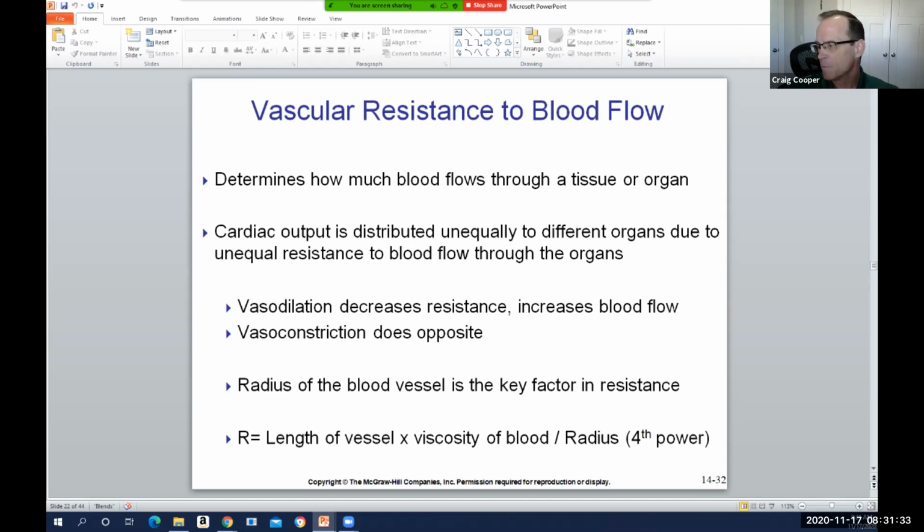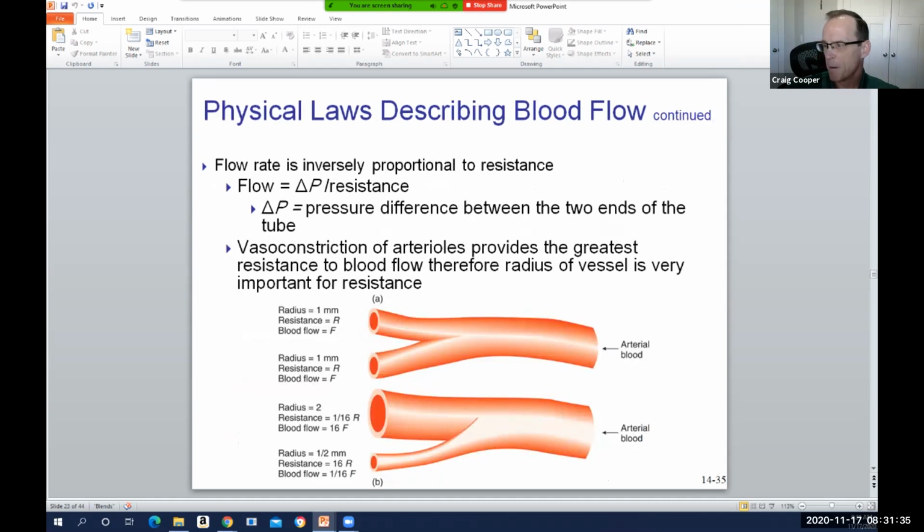And so here's a good example to help you understand how big of an influence it means to multiply something to the fourth power or divide it by the fourth power. So in this top picture, we've got this artery, and it's flowing along from right to left. It's going to split into two smaller arteries. And in this first example, they're saying that the radius is exactly the same between these two new vessels that are being formed. So if the radius is 1 millimeter across, then in this example, the resistance is going to be just equal to R. The flow is going to be just equal to F.